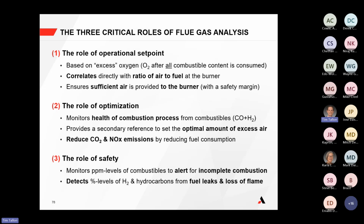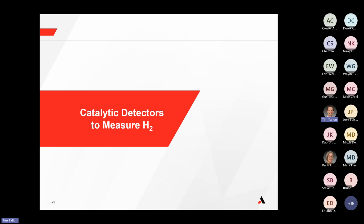Okay, so I know we've covered a lot already. The next thing I really want to put our attention to is these three critical roles of flue gas analysis. A lot of it hinges on the capabilities and advantages of having a combustible measurement. Let's next talk about these catalytic detectors, how they can be used to measure methane, combustibles, and also hydrogen, and how it all works together.